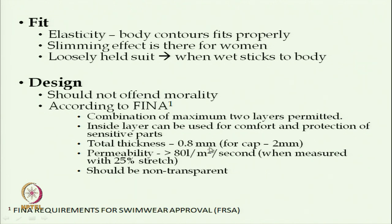The inside layer can be used for comfort and protection of sensitive parts. The total thickness is proposed at 0.8 millimeter. Total permeability should be more than 80 liter per square meter per second, when stretch is 25%. So, the permeability should not be less than this, and the cloth should not be transparent. These are the guidelines of swimwear.